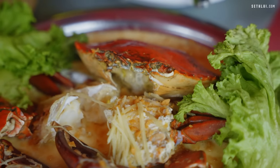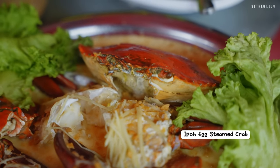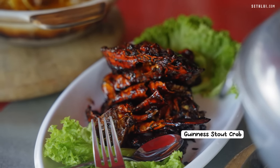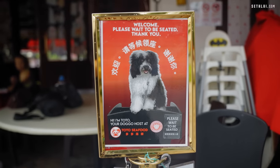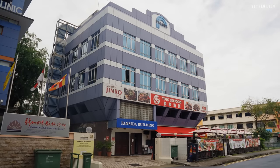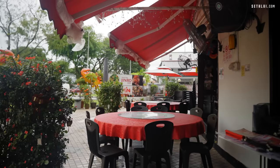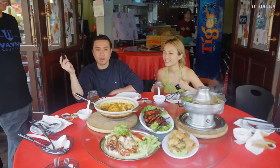Okay. This is the egg steam crab. Then we have now Pomo, two crabs for 88. And this is a Guinness style crab. And the shop name, TOTO, is after my dog. Toto is not here, right? He works on the weekend, Friday, Saturday. Normally, if you want to bring pets, it's only cafe, outdoor seating. I thought of creating something like, we want some Chinese food and bring our dog around.